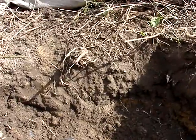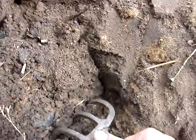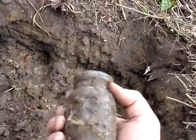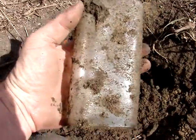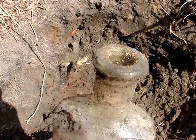Okay, I've moved on to another spot. I'm in a dump. I'm only down about a foot and I'm starting to hit stuff that is almost 100 years old. I got a bottle showing right here. There, I accidentally found this one. Not worth much. Well, it's a 16-ounce blown-in-mold old drugstore bottle. If it had embossing, it'd be worth quite a lot, but it's a good sign anyway.